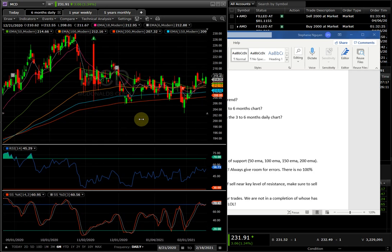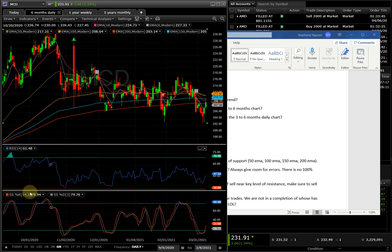They call it bag holders. You see what I mean? Since November or October, you've been stuck here for like what, 5 months already? 4 months? By now, you probably don't even want to look at McDonald's anymore because it's just depressing, right? That's why you don't want to buy all in.